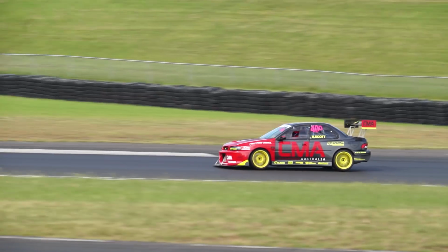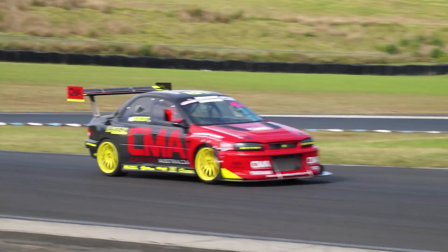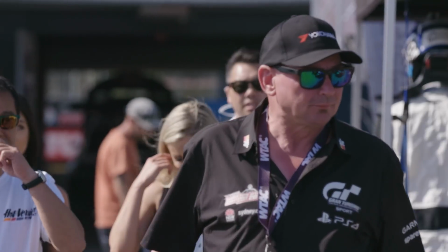Nev Scott, he'd been chatting back and forth with me, you should bring that car over, I'd love it over here, it would do really well. And I said, I don't even race in England, never mind Australia, it's too far away. So then I get a call out of the blue of Ian Baker.